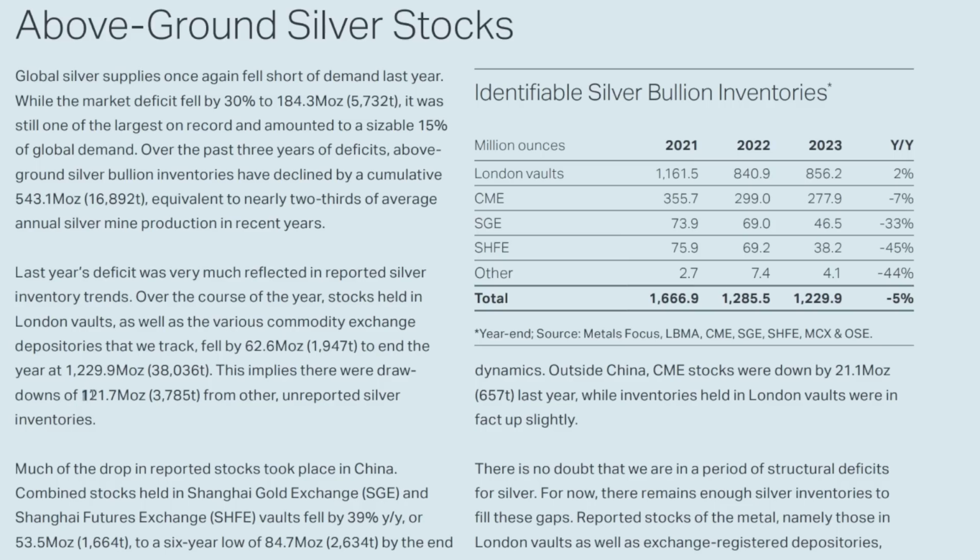What? Where are these other unreported silver inventories, and why are they providing twice as much silver as the known above ground stockpiles? This doesn't really make sense to me. I mean, where are these massive stockpiles of silver that are bigger than the biggest ones we know about that are providing silver to industry? Where are they? Are they held in China? Are these private vaults? I mean, seriously, where is all of this silver?